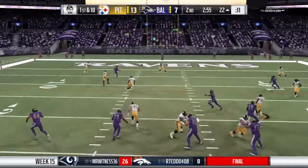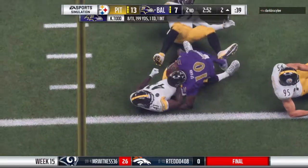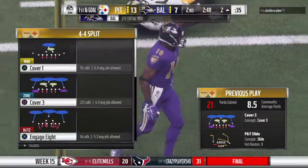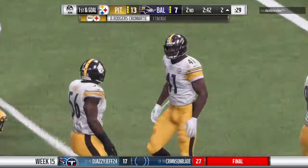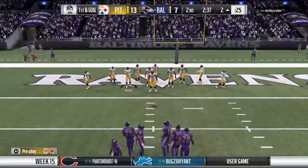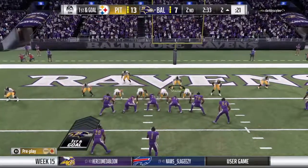Now a play fake here on first down. A swing pass caught. And they do stop him, but he takes it all the way to the 2. And a nice gain of 21 yards. Two big plays in succession. Not sure this D knows what hit him, but now they got to get ready. It's first and goal.